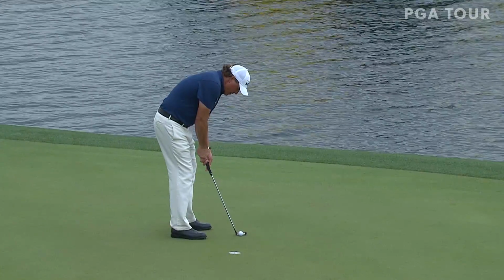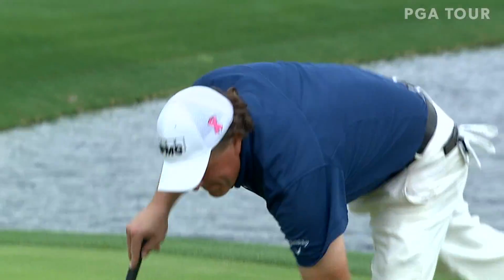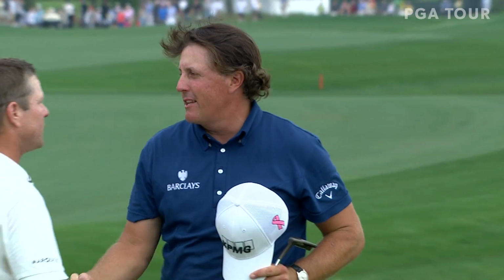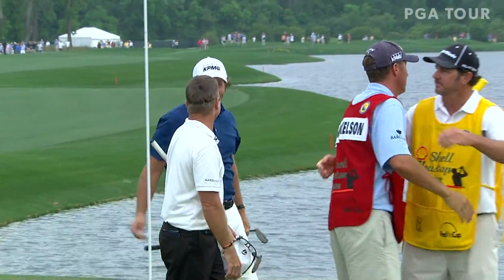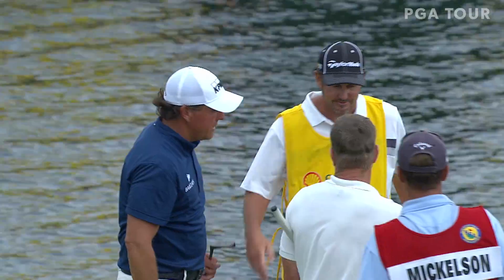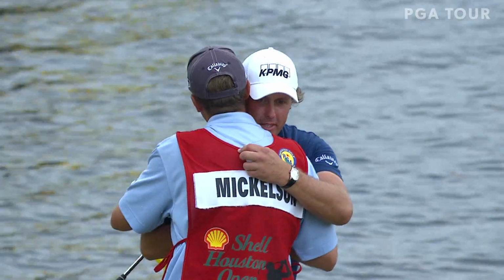For his 39th career win. To be a winner again as he heads to Augusta with the possibilities of a 4th green jacket. Well, that was a fun ride for everybody involved. It's just nice to see Phil hit those shots. It was a beautiful little pitch shot there at the last hole. And just a lot of good vibes heading to Augusta.